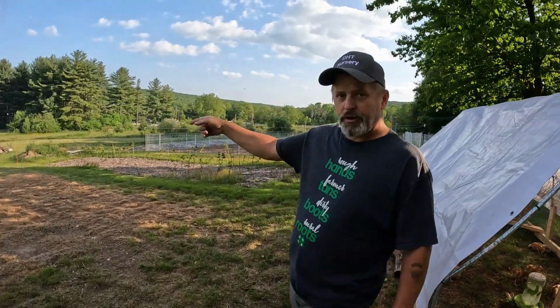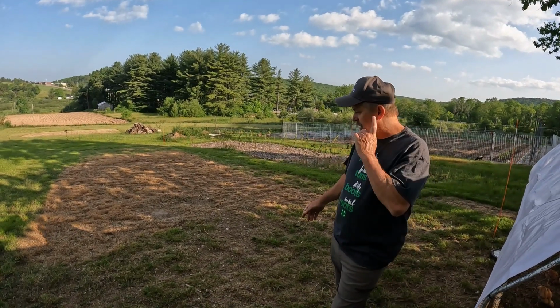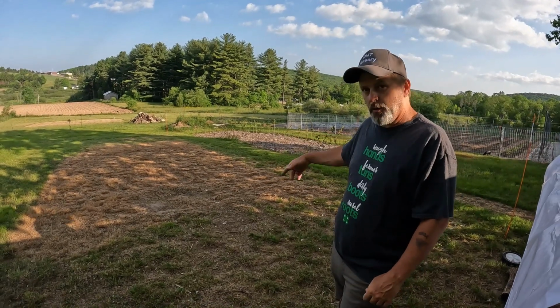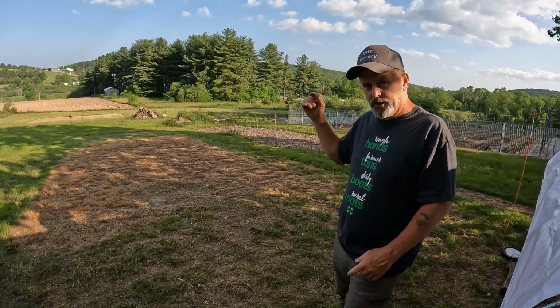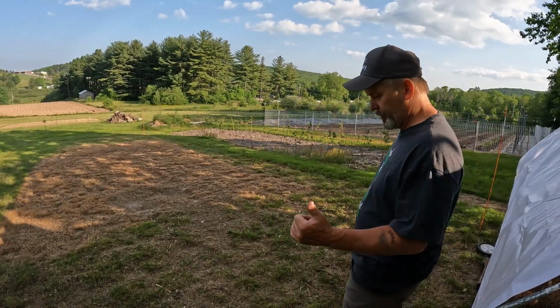And if you look over here, you'll notice that the egg layers were in this area. And they're no longer in this area. So we put a cover crop in here, and if you didn't see that video, I'll leave a link to it below because I videoed that. Actually, that's the video that I uploaded this morning.